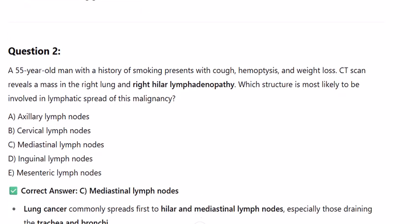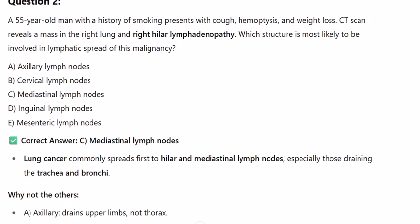Question 2. A 55-year-old man with a history of smoking presents with cough, hemoptysis, and weight loss. CT scan reveals a mass in the right lung and right hilar lymphadenopathy. Which structure is most likely to be involved in lymphatic spread of this malignancy? A. Axillary lymph nodes. B. Cervical lymph nodes. C. Mediastinal lymph nodes. D. Inguinal lymph nodes. E. Mesenteric lymph nodes. Correct answer C.